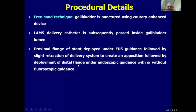What about freehand technique? As I have stressed earlier, it should be used only by an expert. And I would suggest the one who has placed about 20 minimum metallic stents freehand in pseudocyst should then go on to doing a freehand technique in gallbladder. You use a cautery-enhanced device. The LAMS delivery catheter is passed inside the gallbladder directly and the proximal flange of the stent is deployed under EUS guidance as was shown in the live demonstration, followed by the deployment of the distal flange under endoscopic guidance.